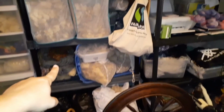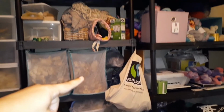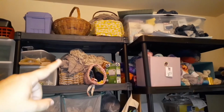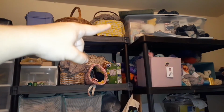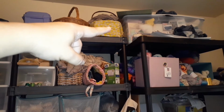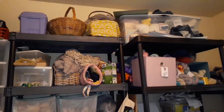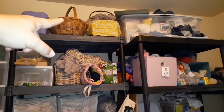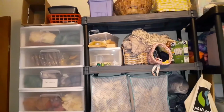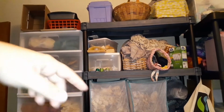Hand spun yarns. More wool pool stuff. Random bits and pieces of things. And that basket is all the Jacob yarn I spun during Tour de Fleece this past summer, and all the other years I've spent on that. And then I don't know what's in this basket, but something. All right, and then we're at all the drawers. This stuff is my soap making supplies.